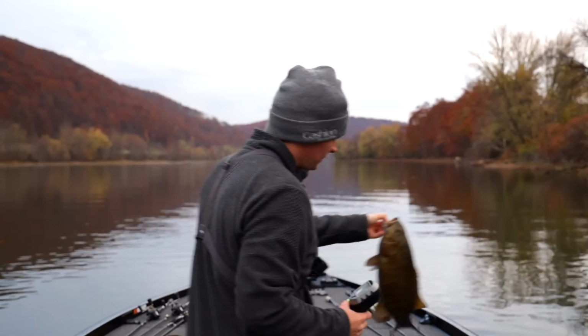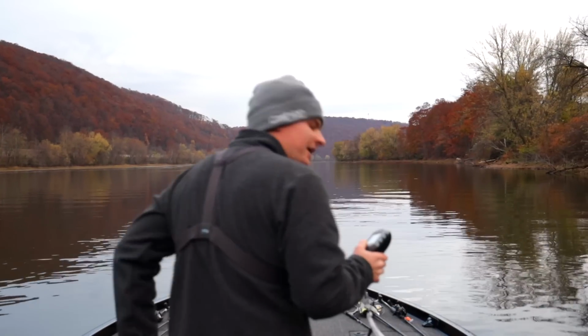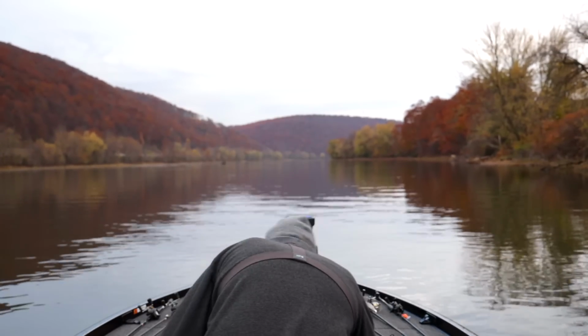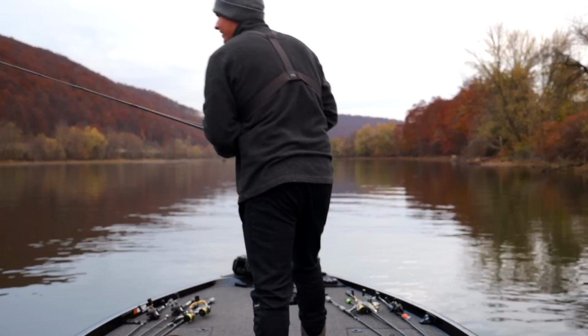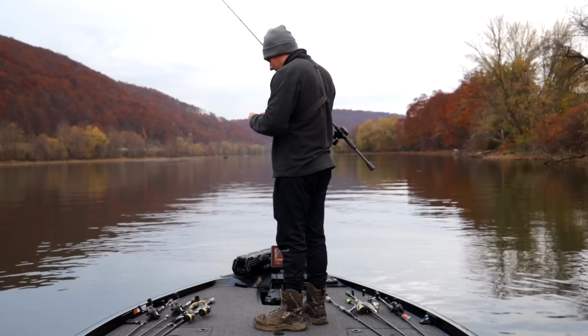Biggins. See ya, dude. 19 pounds. Let's go for 20. I think we could do 20 before dark. Let's go. We got this. Catch one more like that and we might be at 20.